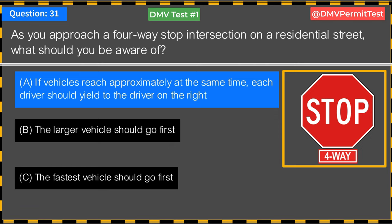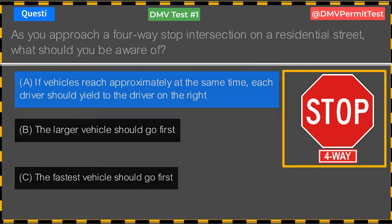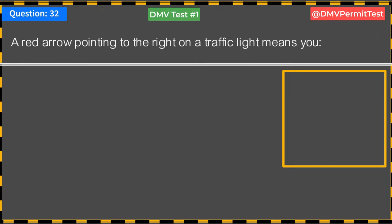The rule of thumb is first come, first served. The first vehicle to stop at the intersection should be the first to proceed. If two vehicles arrive simultaneously, the driver on the left should yield to the driver on the right. However, if two vehicles facing each other arrive at the same time, both can proceed carefully, while being aware of potential turns. A red arrow pointing to the right on a traffic light means you A.